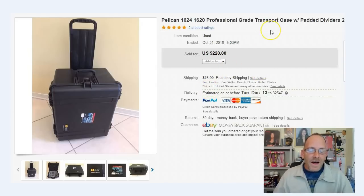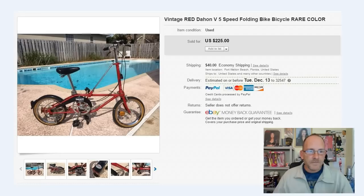But yeah, and most of these I paid between $20 and $30. I think I paid $30 for this one. So always a good deal. Look for these large Pelican cases.